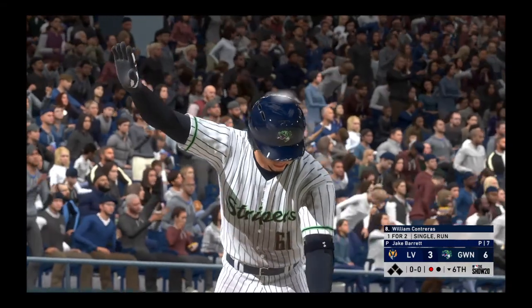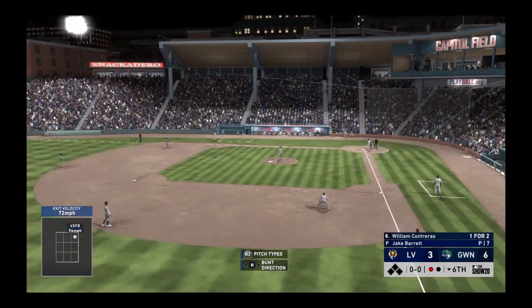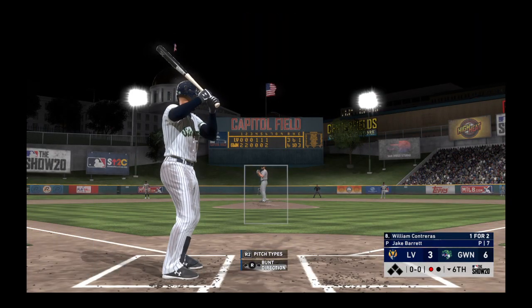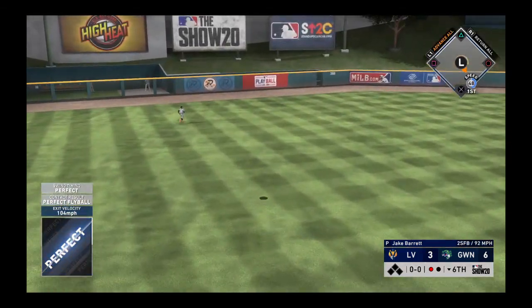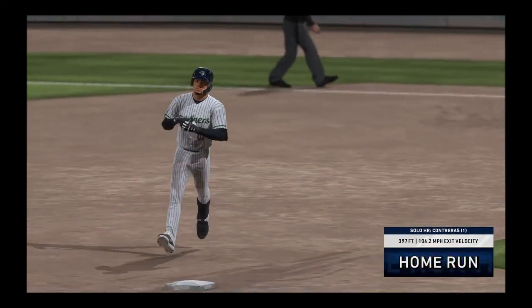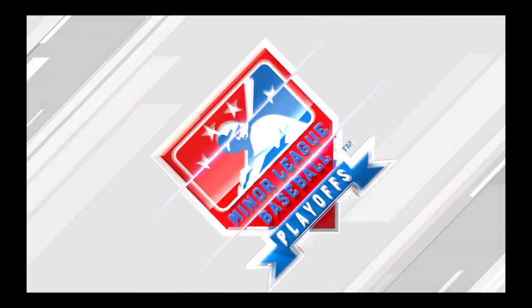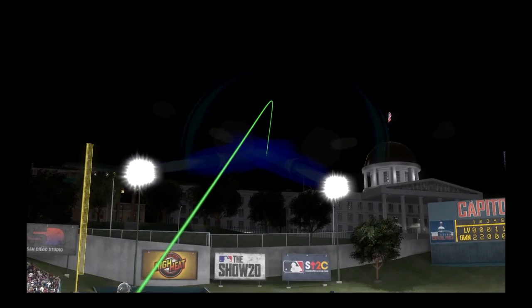Stepping in and ready for another shot, William Contreras. 1 for 2 on his line so far in the game. From the stretch, here's the pitch. Hit high and deep out to left. Looking up is the left fielder. To the track, to the wall. Gone! A solo shot here to left as it is now 7-3.